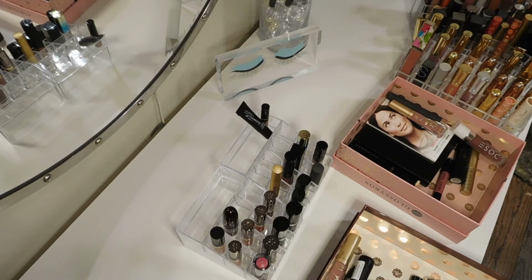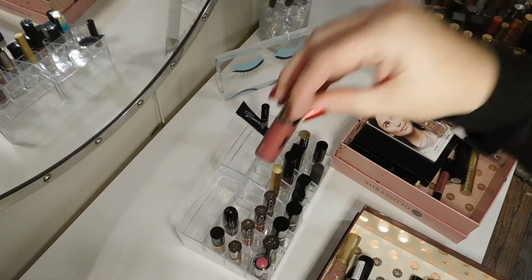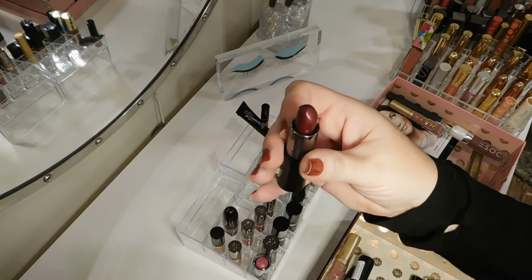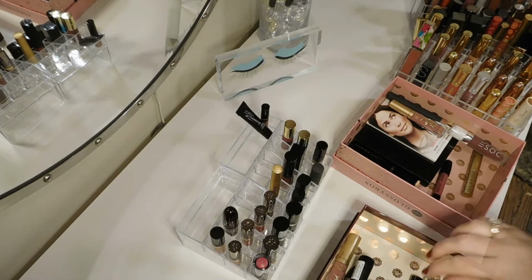This is a YSL matte stain. I'm not sure of the color. I just got this in a play box, though, and I haven't tried it yet. I'm going to keep that one. So this is a Mary Kay one in the shade Black Cherry, and it is pretty. I just don't think I will wear it. So I'm going to declutter that one. We'll see if she'll wear it.